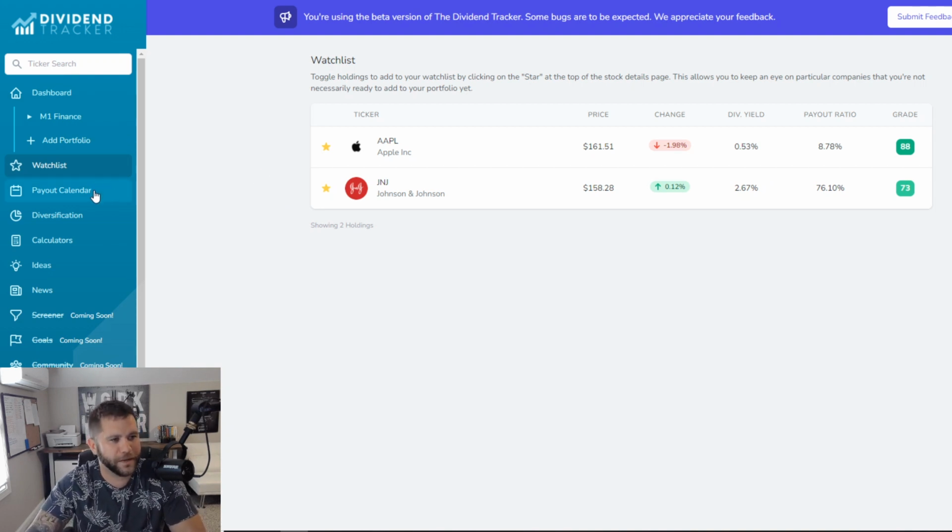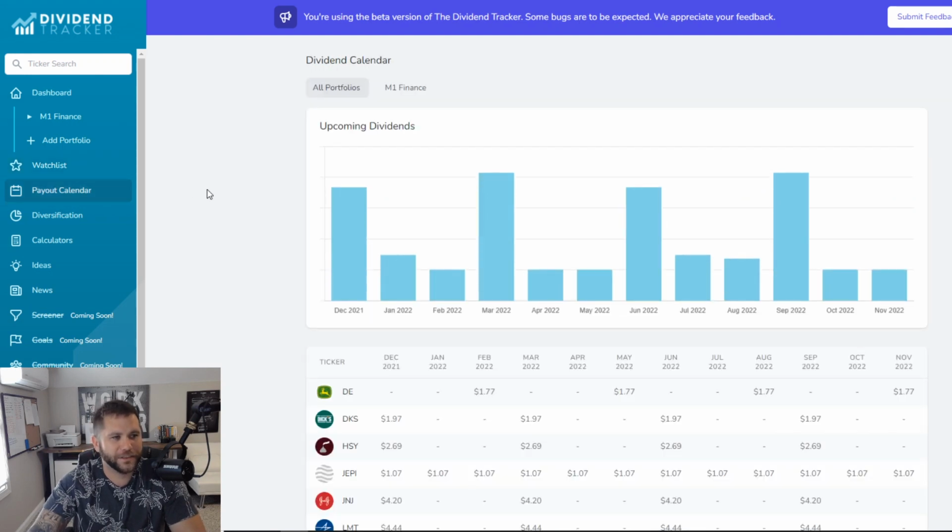Now let's move on to some extra stuff. So Payout Calendar. We actually just made this available to our free users. Again, guys, we're trying to give as much value to everyone out there as we can. We want this to be something that everyone can use. And like I said, really just give as much value to all of our users as we can. So this is another cool feature.